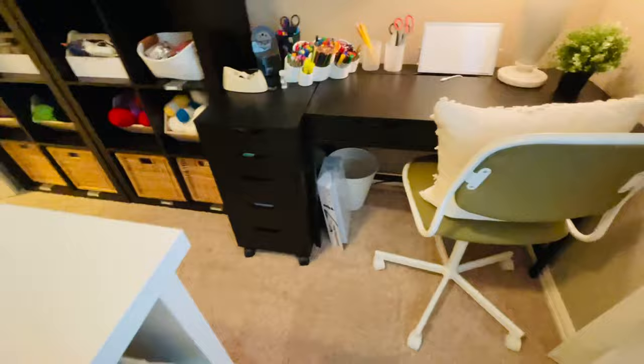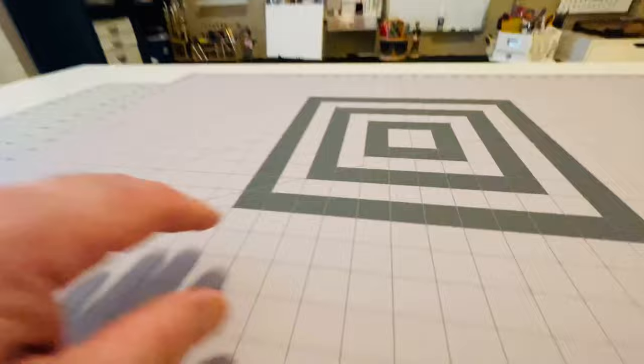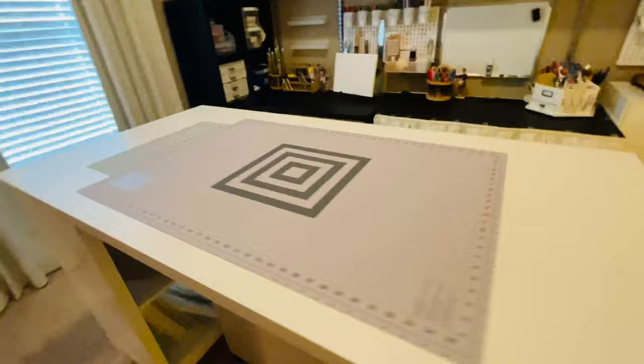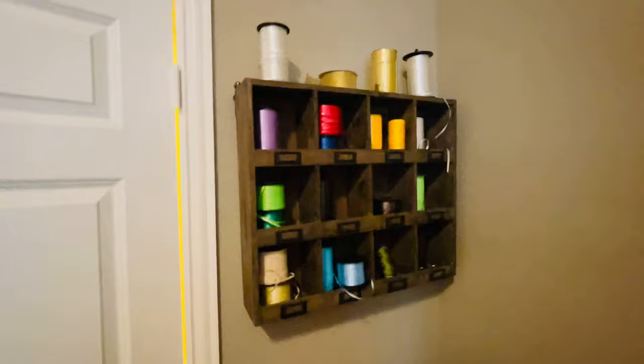And then this side right here is basically a little indent. And if I wanted to put like a little bar stool here, or a stool for a countertop or something like that, I could and just sit here, but I'm going to be standing most of the time, so I may not do that. But that is the island. I love it. Now, behind the door is the wrapping station. So I have this for ribbons, different ribbons that I have.